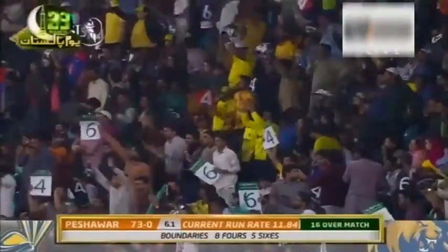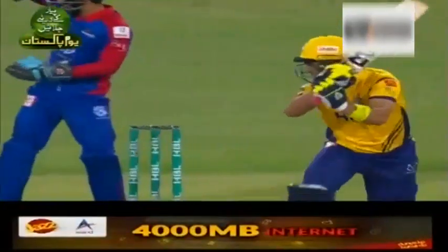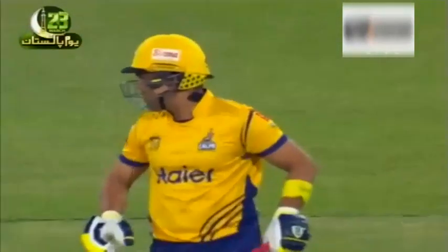Kamran Akmal, you drop a little short to him, and he'll punish you. The cut shot is favourite. No chance for the field. Almost went the wrong direction, but it was short, and Kamran Akmal punishes it. So you've got Fletcher with those long levers. You've got Kamran Akmal who's bouncing on.